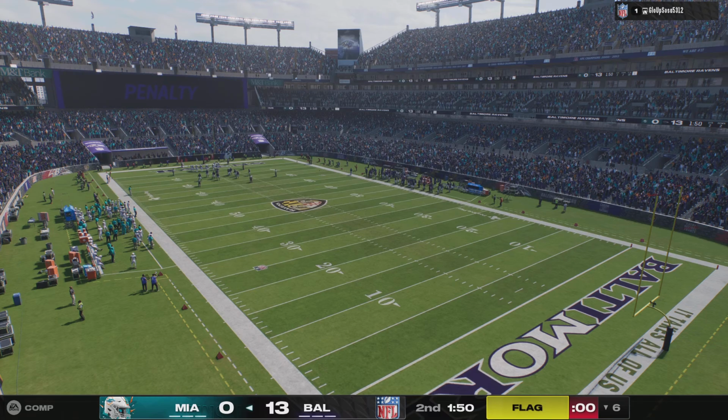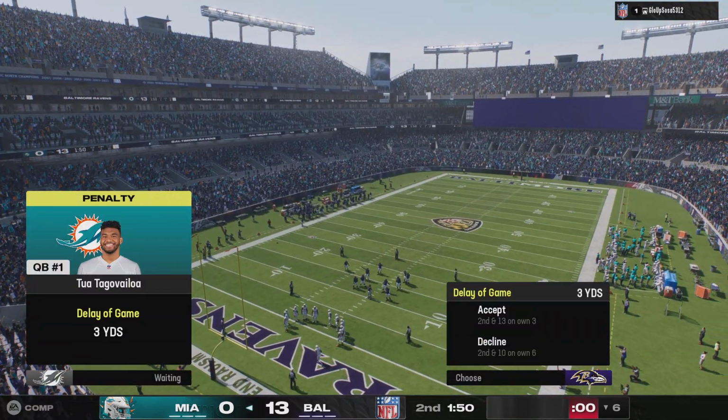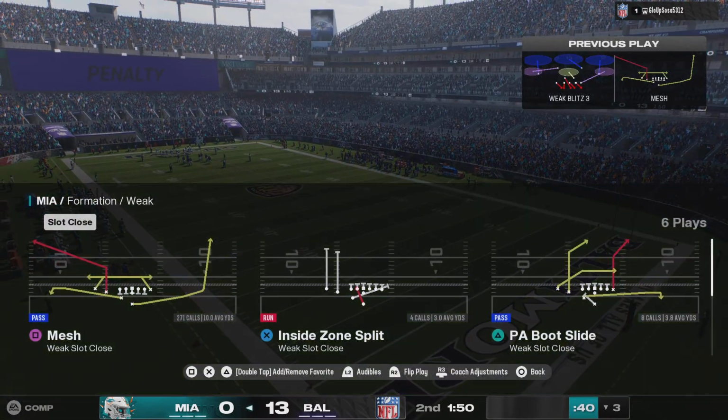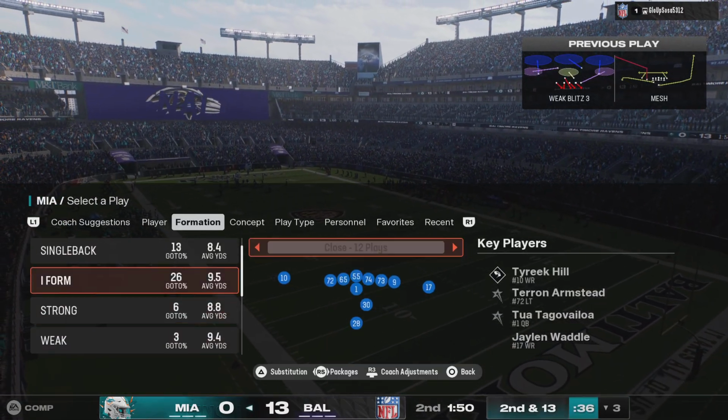And the play clock expires. This is going to cost them half the distance. Can't get the play off in time, and I'm going to wager the call's going to come in much quicker, Brock, for this next snap.